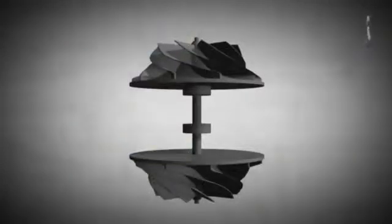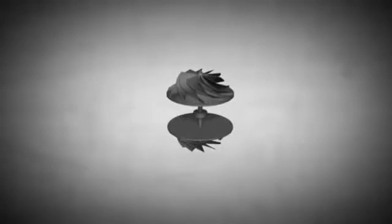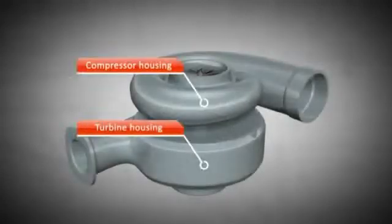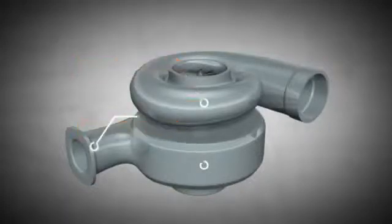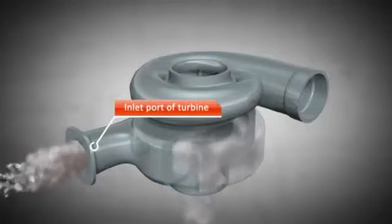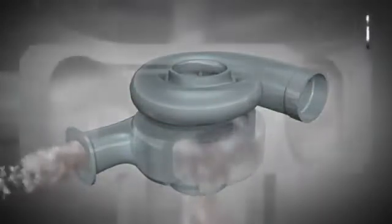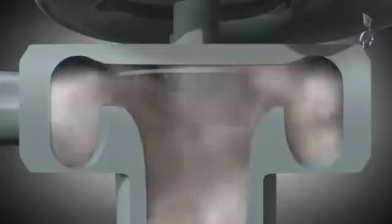The turbine wheel and the compressor wheel may look the same and are covered by a housing. The exhaust gas produced by the engine enters the turbine housing through the inlet port. At that point, thermal energy is converted into kinetic energy because of the constriction in the turbine. Consequently, the turbine is driven by kinetic energy.